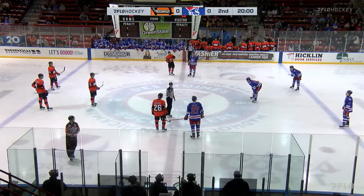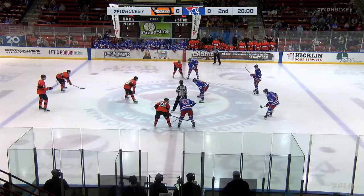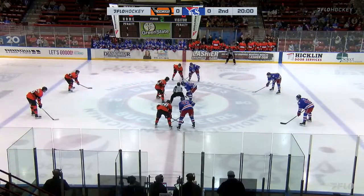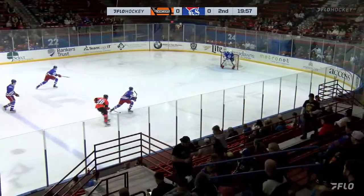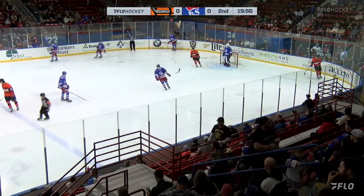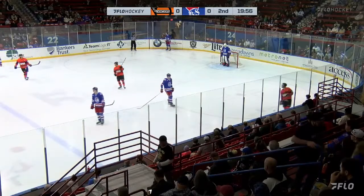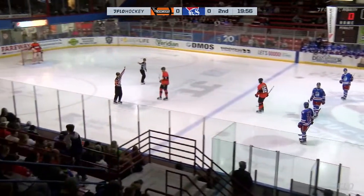All right, Buccaneers wearing their blue jerseys going to your left on the screen. The Lancers wearing their orange jerseys. And Watkins with the faceoff for the Buccaneers out there with Produce and Keevan. Owen West and Owen Dyer on the defensive side.